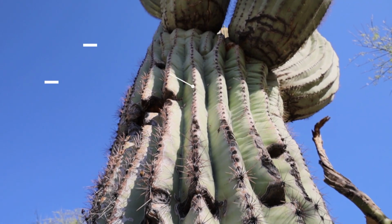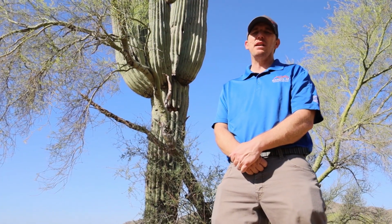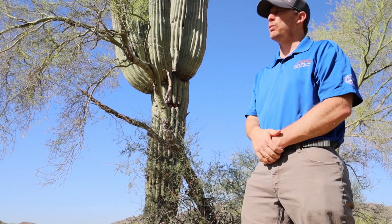All right, this is my next stop on the Saguaro Cactus. This is like the green gem giant of the Sonoran Desert. They have a very interesting life cycle. Get this, at the age of 8 years old, they're only about 1 inch tall. And then they really start to grow.